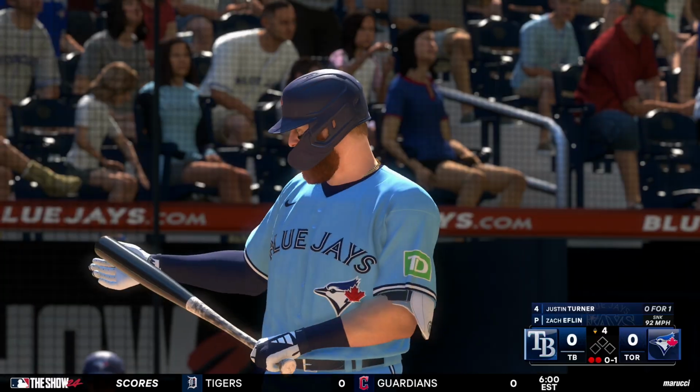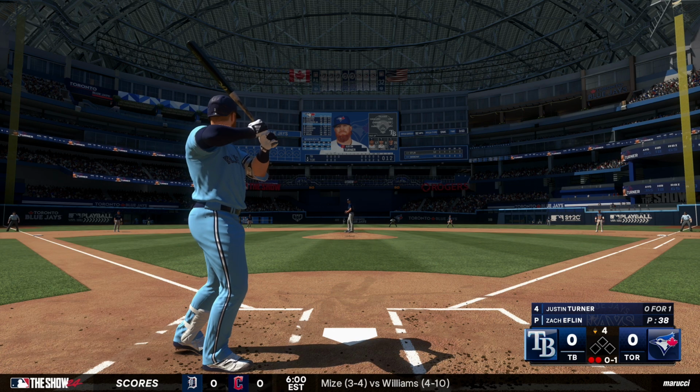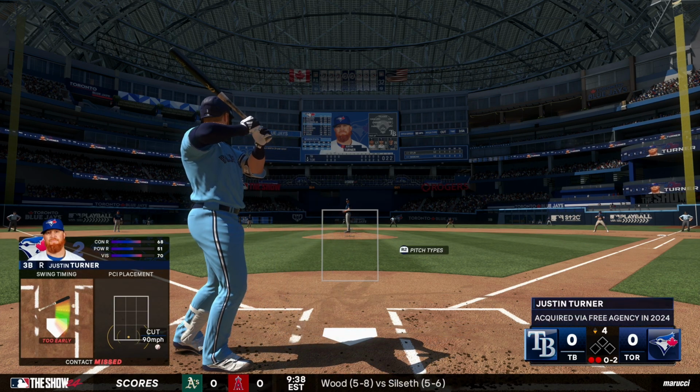Swings and misses at one down below the zone. Oh, he's looking great so far. It helps when over 80% of your first pitches are strikes. He might be able to go the distance if he keeps this up. Swing and a miss. Ugly swing right there. This guy's pounding the zone.